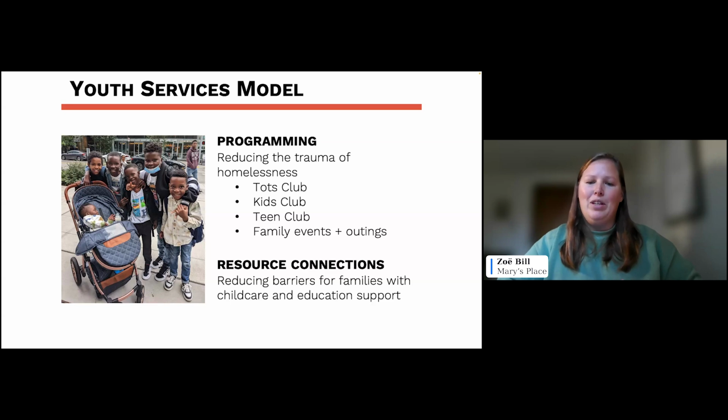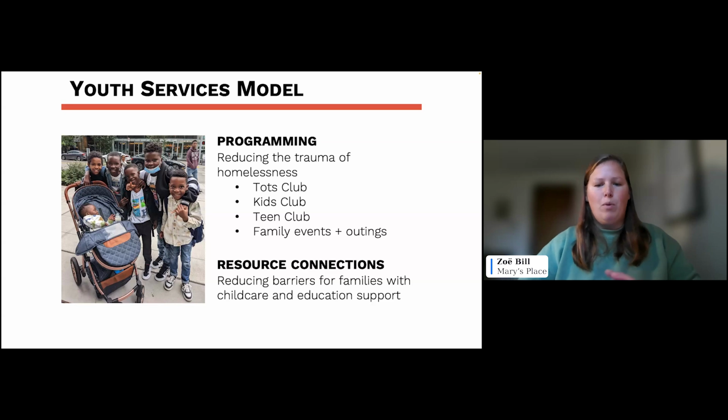And the last bucket we do is resource connection. And so that's really that chunk of trying to say, okay, so you've experienced homelessness. Let's try to get rid of all those barriers so that this doesn't happen again. If the barrier was childcare, we can help you. If the barrier was making sure your kids are in school, we can help you. And so it's not just about the parents having that support, it's also the kids knowing that they'll be supported. And the biggest thing about resource connection is we try to give the parents the tools. We're just breaking down and letting them know what they are, because we are with them such a short time. We really want them to learn how to do a lot of those on their own. So that's a little bit different piece of the resource connection.